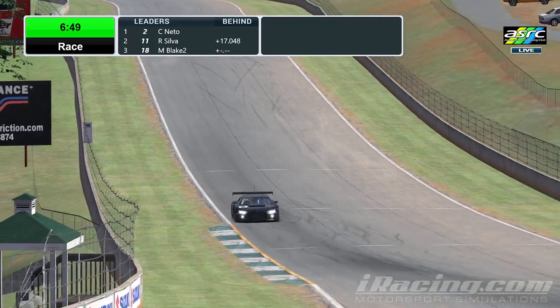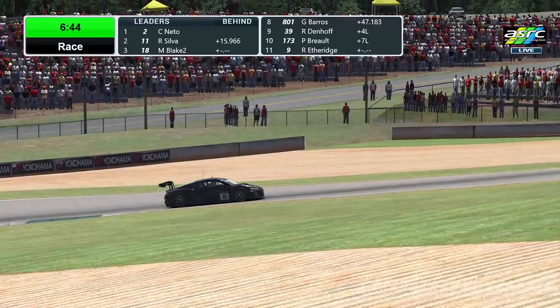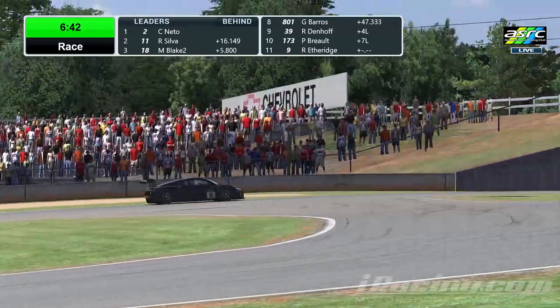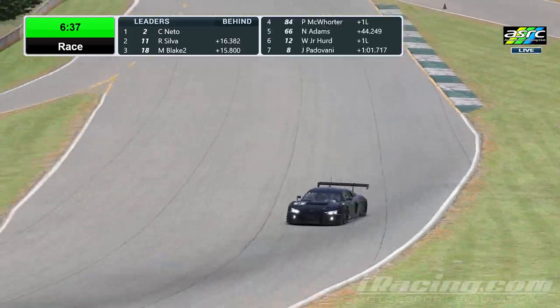But still 10 cars running. Again, mentioned a few minutes ago that Philip Bro has brought his car back out of the pits, got some repairs, and he's going to finish off the race here. So good work for him.